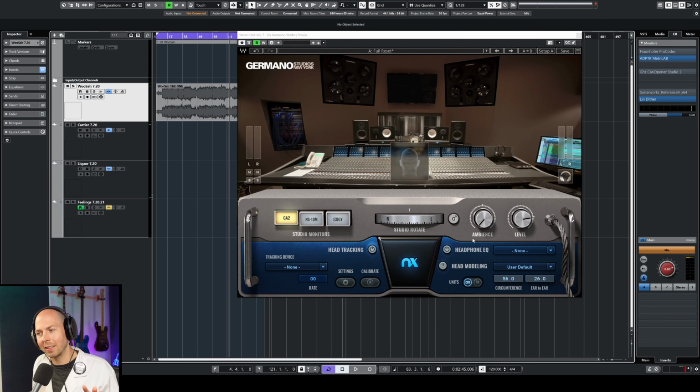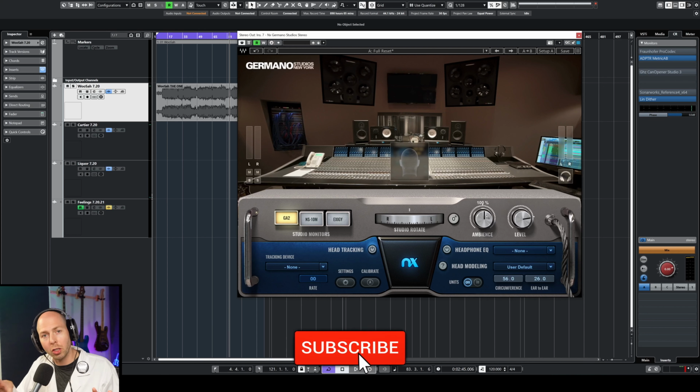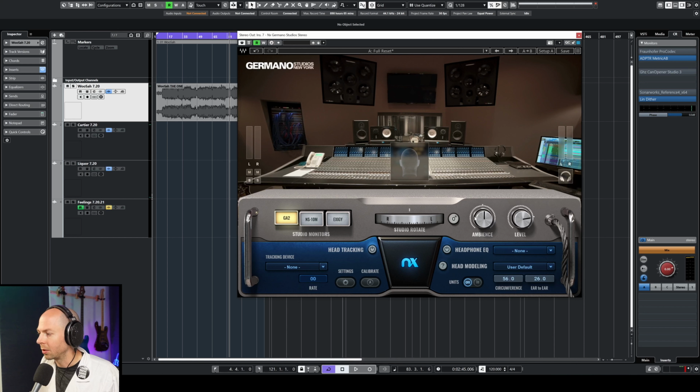Now for this test, I'm going to have the ambience set to 100% for all the different plugins, mainly because Abbey Road Studios 3 doesn't allow you to adjust the ambience. That was one of the earlier NX plugins that didn't have that feature built into it yet. So we're just going to have it at 100% so it gives you the best comparison for all the different plugins.